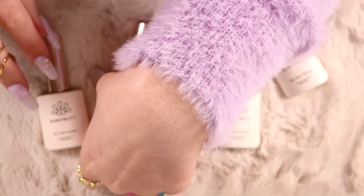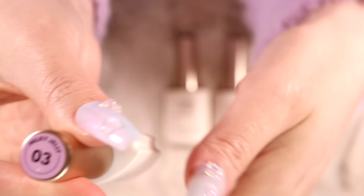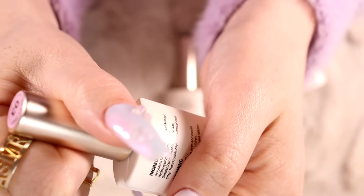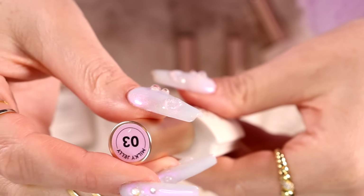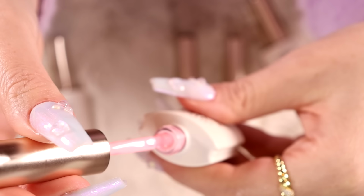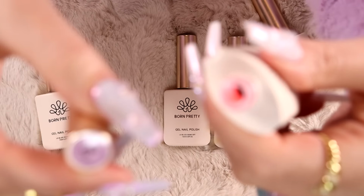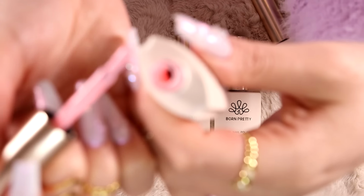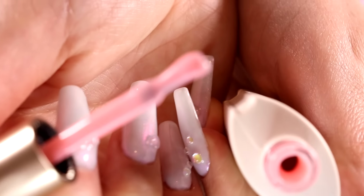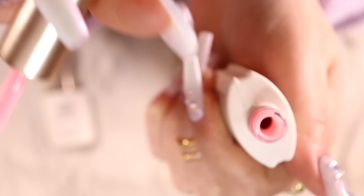Now on to milky jelly number 3, which is this kind of pinky purple. I was surprised by the color because it doesn't look like the sticker. Well, it doesn't look like it's going to look like the sticker. Maybe it will later, but it looks very different to me. That looks Barbie pink. The sticker does not look Barbie pink. Hold on, I don't want it to focus. There we go. So yeah, that's not the same, is it?